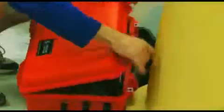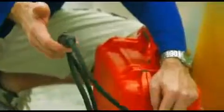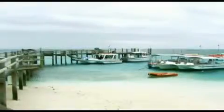This is the heart of the unit. This is the NextG modem that sits in here. These are temperature sensors, and we deploy these to measure the temperature of the water. We put a whole series of these at different depths so we can tell what's happening. We put this inside the buoy, we deploy the buoy, and off we go. Very, very simple.